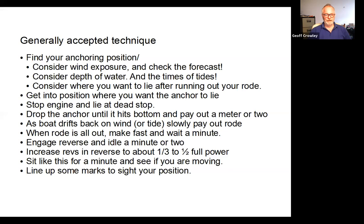When all the rode is out, and we'll talk about how much to put out in a moment, make it fast and wait a minute. And I mean a full minute. Wait for 60 seconds. Just take your time with anchoring. Engage reverse and leave it in idle, so that you should just be taking up the strain, taking up the slack, and lying the boat along the line that you want it to be. Next, after a minute or two, increase revs in reverse to about 1/3 to half full power.